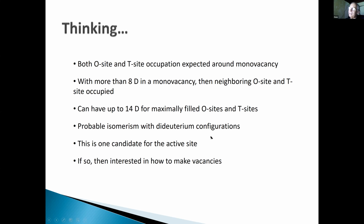Now, that by itself, in my view, isn't great because O sites and T sites are still pretty far apart. On the other hand, deuterium or hydrogen next to palladium or nickel has a possibility of forming a dideuterium configuration with inter-deuteron spacing on the order of an angstrom or perhaps a little bit less.